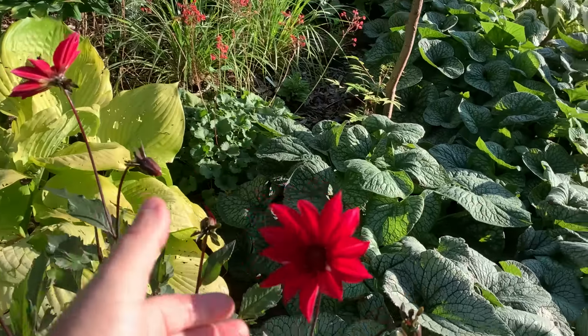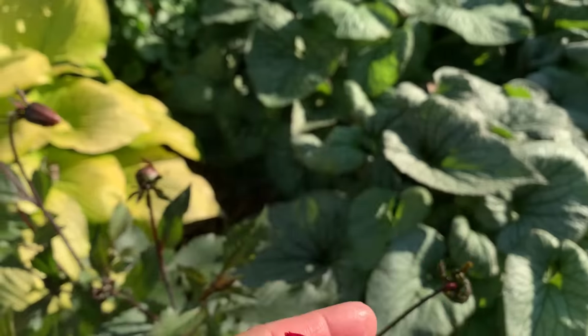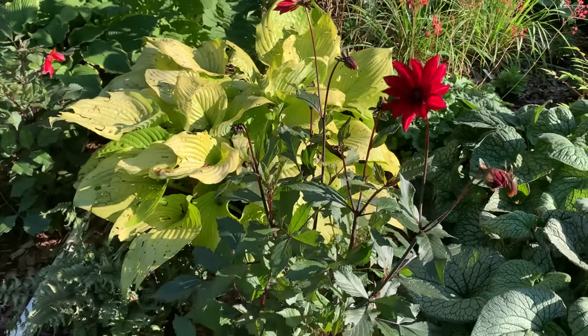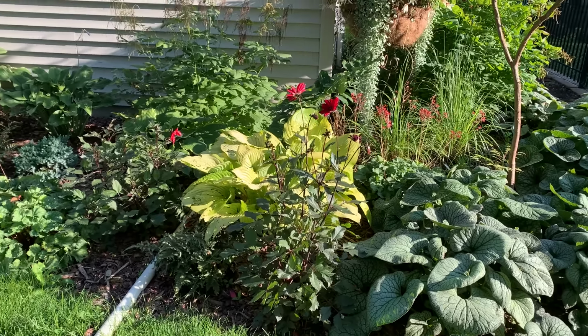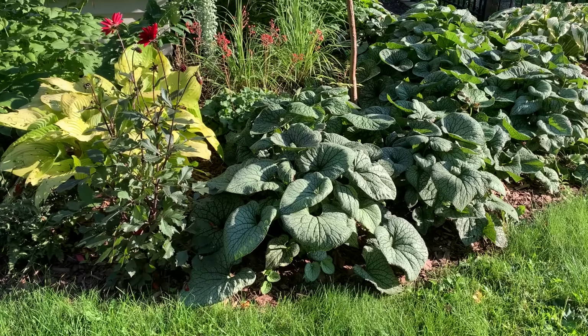These are doing really good here, the Waltzing Matilda, Dahlia. I'm okay with that pop of color there, and with the chartreuse behind it and then the silver foliage, I'm really liking that.